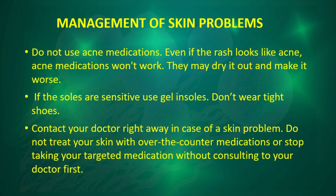Management of skin problems. Do not use acne medications. Even if the rash looks like acne, acne medications won't work. They may dry it out and make it worse. If the soles are sensitive, use gel insoles. Don't wear tight shoes. Contact your doctor right away in case of a skin problem. Do not treat your skin with over-the-counter medications or stop taking your targeted medication without consulting your doctor first.